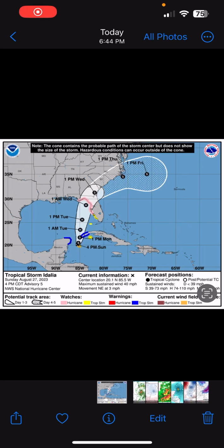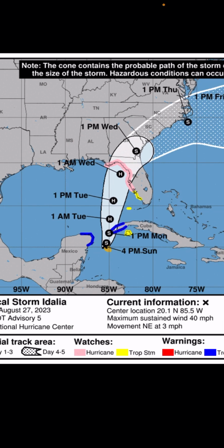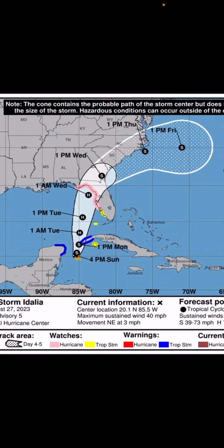So let's talk about Tropical Storm Idalia. Current as of 4 p.m. Central Time, 40-mile-an-hour winds. It's located east of the Yucatan Peninsula and south of Cuba. You can see there in the blue, those are tropical storm warnings in effect, with tropical storm watches in the yellow, even up to the southwestern coast of Florida, and then hurricane watches in the pink, up to the west coast of Florida and up to the Big Bend area of Florida.